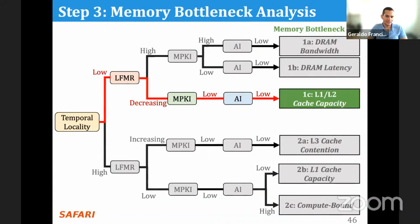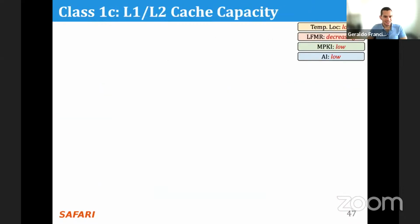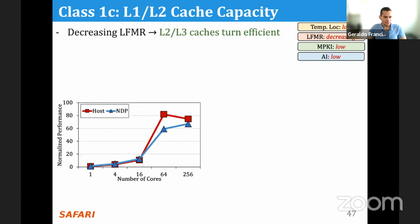Now we analyze L1 and L2 cache capacity bound applications. Applications in this class have low temporal locality, decreasing last-level miss ratio when we increase the number of cores, low MPKI, and low arithmetic intensity. We find that the behavior of the functions in this class depends on the number of cores the system uses. The decreasing last-level miss ratio indicates that L2 and L3 caches become efficient when increasing the core count. We analyze how this impacts performance.